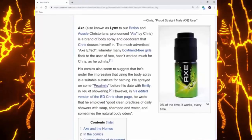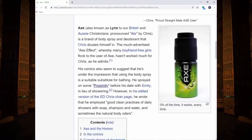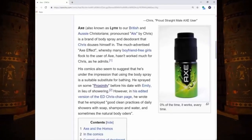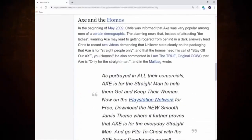I don't agree with that. I think Chris Chan was lying in the attempts to impress people on ED. I think that he was being honest before when he said that he didn't bathe and he used Axe. That seems more honest. And this photo says 0% of the time works every time. Hilarious. Axe and the homos.